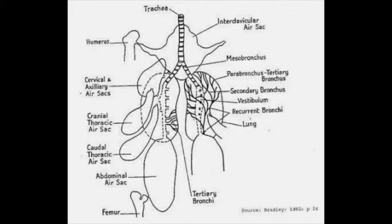When the sternum and thoracic cage move in the opposite direction, there is an increase in atmospheric pressure, which forces air out of the respiratory organs. This is an extremely efficient way of moving air throughout the organs and facilitating gas exchange. Birds also don't have any sweat glands, so the respiratory system serves to regulate body temperature.